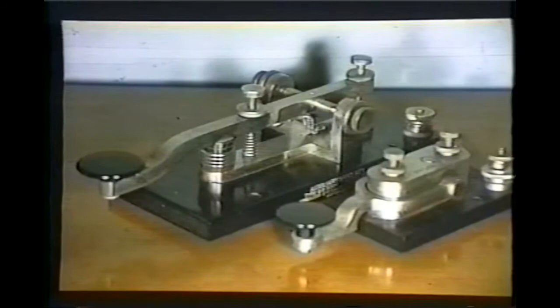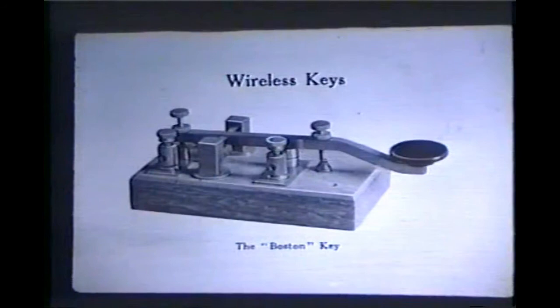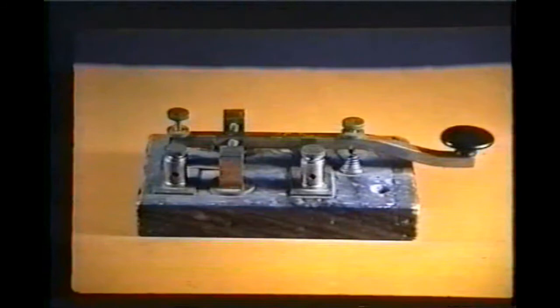And how about keys used by early radio amateurs? This is a 1920 Rico key used to primary key a high-power spark transmitter. The Cadillac of amateur keys was the Boston key made by the Clapp-Eastham Company. The components were mounted on a marble base and sold for the high price of $15 in 1915. Only the affluent ham could afford one.